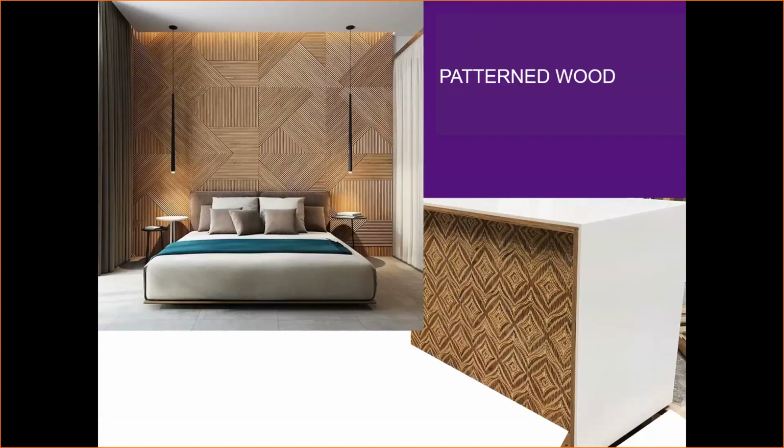And you don't always need to rely on the inherent patterns in wood. Here are some great examples. There's a dramatic feature wall in this bedroom that was carved into this back wall. And again, it also helps as sound. And then on the back side of this island, the pattern was routed into it.